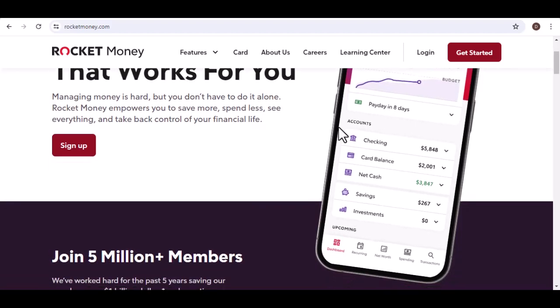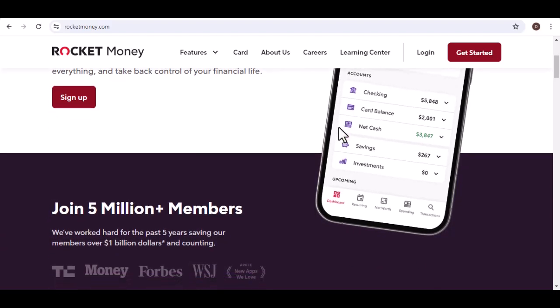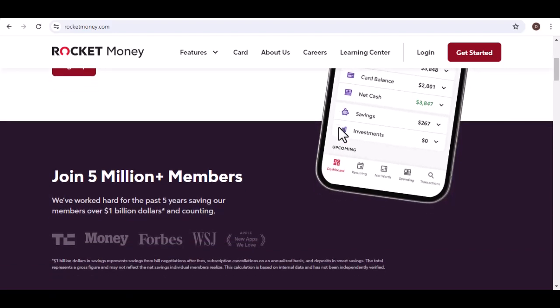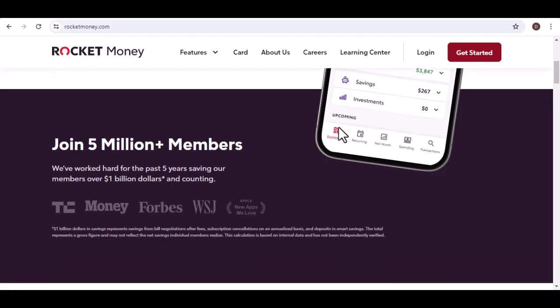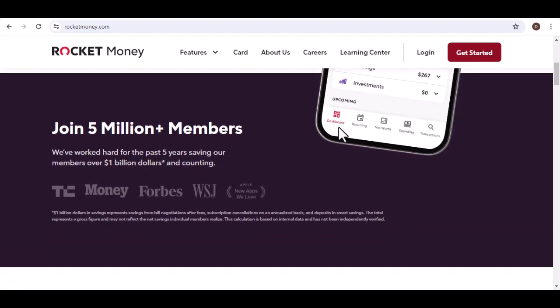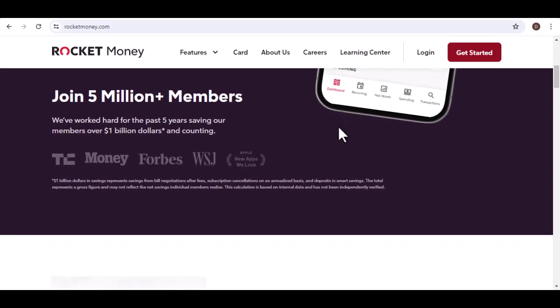Success rates. While Rocket Money claims a high success rate with cancellations, independent reviews paint a mixed picture. It's important to do your research and see what others have experienced. Negotiation skills. Not everyone is a born negotiator. There's a chance Rocket Money might not be able to secure lower rates on your existing subscriptions.